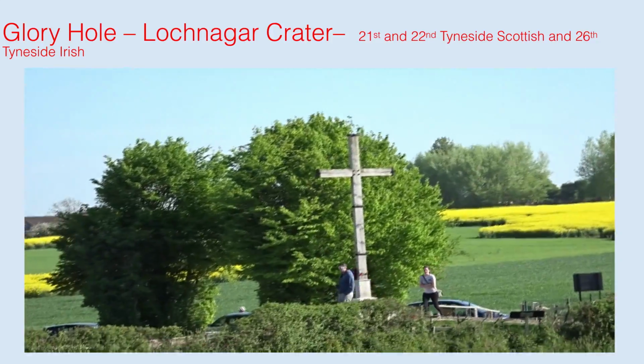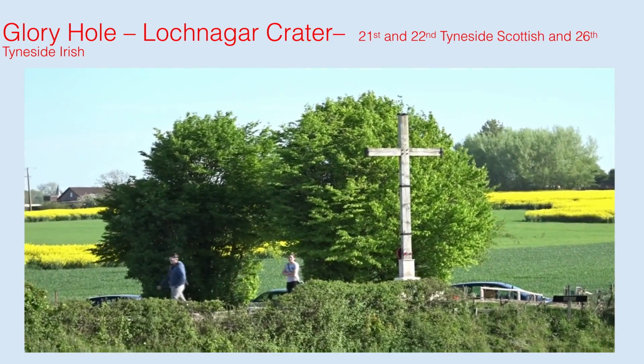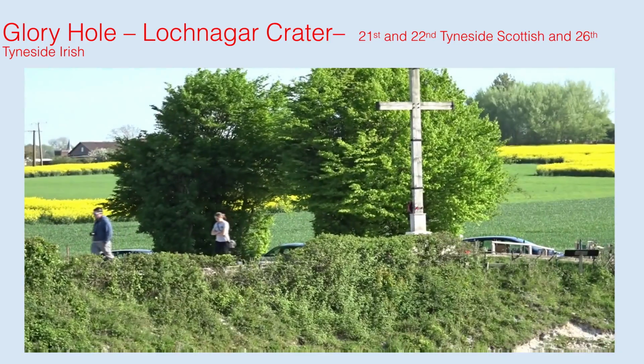In order to increase the chances of crossing no man's land, the British have decided to plant a huge mine under the German front line. This mine would be known as Lochnagar Mine. It takes its name from the place where the tunnel was started, which was a trench called Lochnagar Street. At 7:28, the mines were gone.